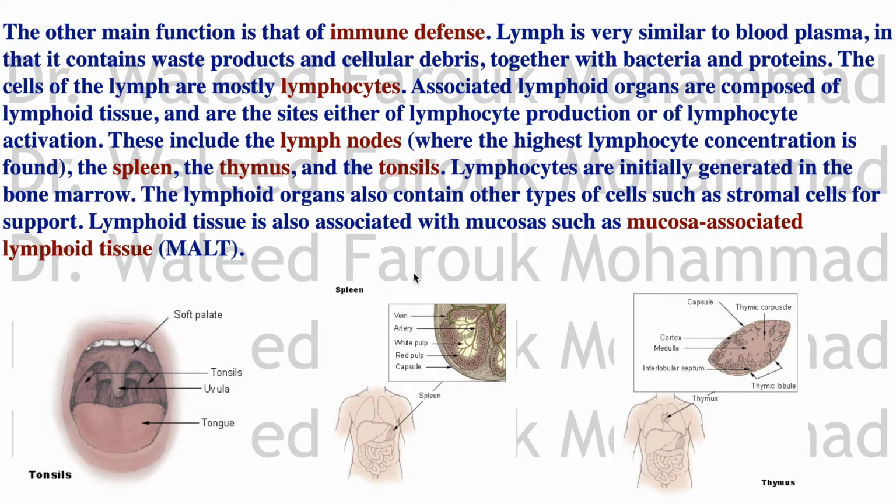The other main function of the lymphatic system is immune defense, the immune response. Like I said before, lymph is very similar to blood plasma in that it contains waste products and cellular debris, together with bacteria and proteins. The cells of the lymph are mostly lymphocytes, mostly of the T lymphocyte type, but the B lymphocytes reside in the lymph nodes.